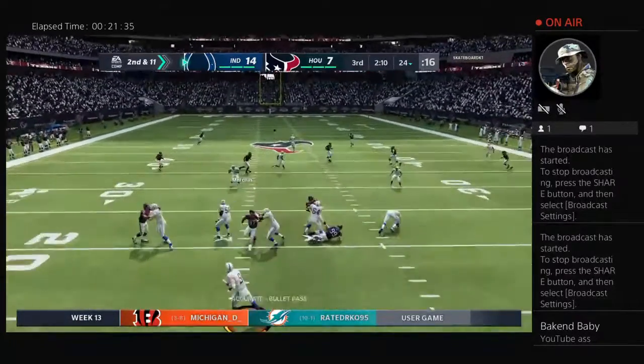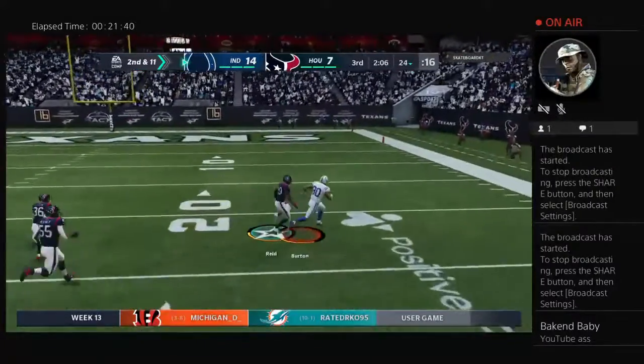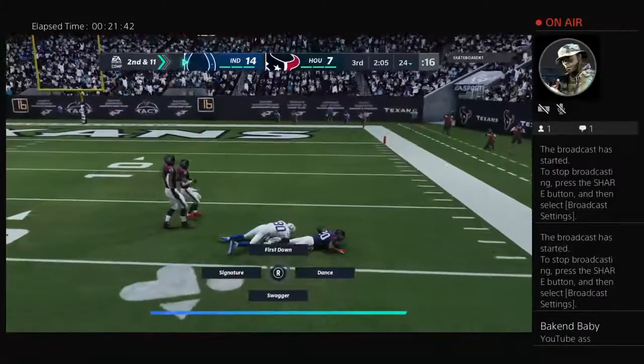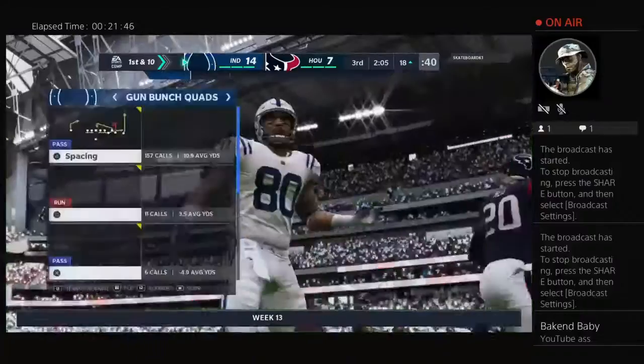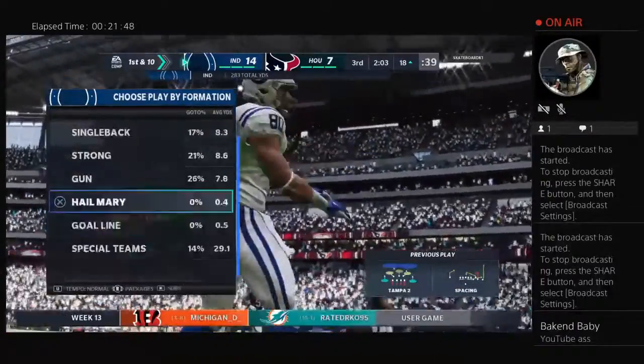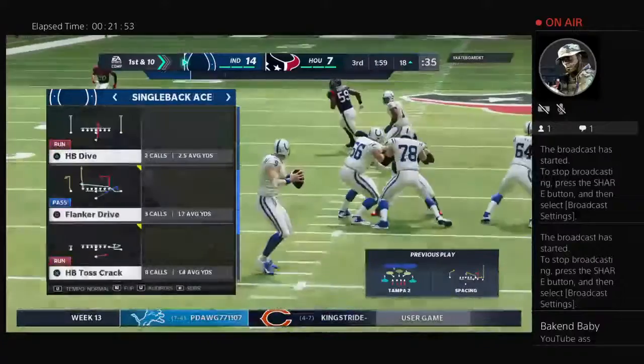Operating from the gun, Eason is going to fire one. He's got a man. Complete. And he'll be down deep into Houston territory. A huge play that time for the Colts. 57 yards. First down. Excellent execution, and now they're set up nicely.